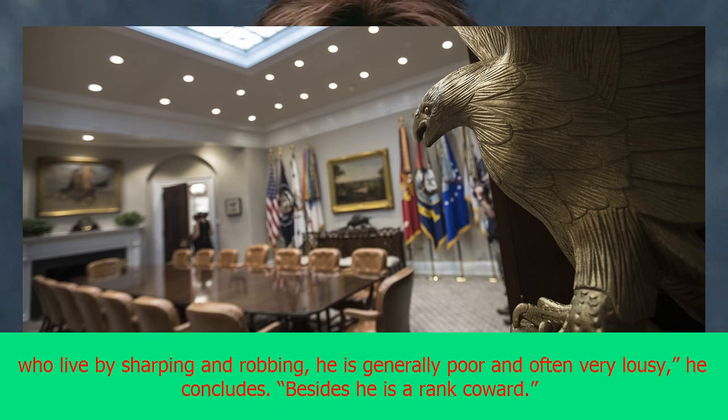But you only have to look back at the words of one of the country's founding fathers, Benjamin Franklin, to realize what an appropriate symbol the eagle is for President Trump. "I wish that the bald eagle had not been chosen as the representative of our country," Franklin wrote to his daughter in 1784. "He is a bird of bad moral character. He does not get his living honestly. The eagle," he continues, "is too lazy to fish for himself, so he waits on a nearby branch and steals from other birds instead. Like those among men who live by sharping and robbing, he is generally poor and often very lousy," he concludes. "Besides, he is a rank coward."